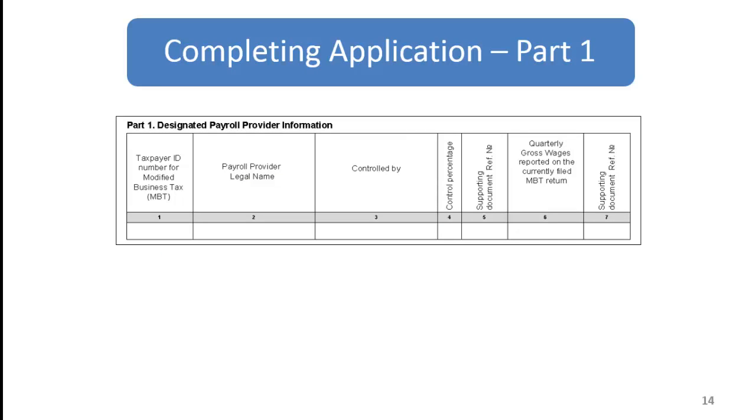Completing the application is next, and we will use the same example with Parent Co., Payroll Provider, and the 3 operating LLCs. At the top of the application is Part 1, where the payroll provider is designated. Box 1 will be the payroll provider's 10-digit taxpayer ID assigned by the Department of Taxation. Box 2 is the payroll provider's legal name. Boxes 3, 4, and 5 will verify the controlled by criteria.